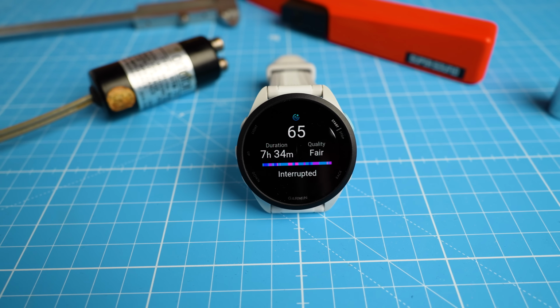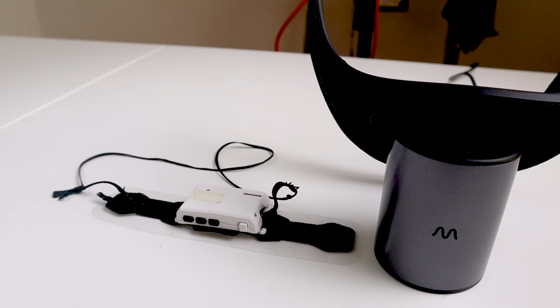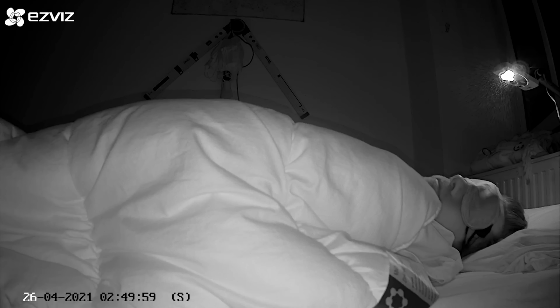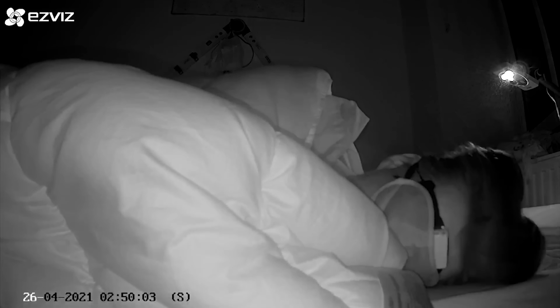Let's now take a look at the sleep stage tracking performance of the Forerunner 165, which I tested during a total of 10 nights. Now to test the sleep stage tracking performance, I'll compare the Forerunner 165 against the Z-Max EEG headband, which can actually measure my brainwaves. This device also has its limitations, especially when it comes to detecting awake time, but it will give us a general impression of the sleep stage tracking performance of the Forerunner 165.